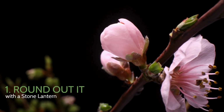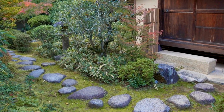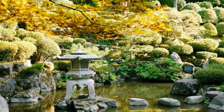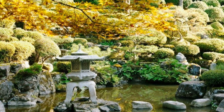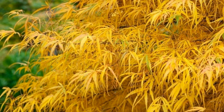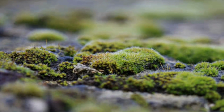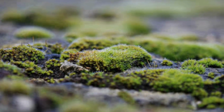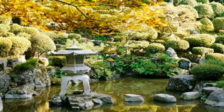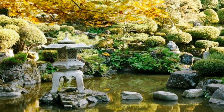Lastly, number 1, round it out with a stone lantern. Plants, water, and rocks are essential elements in Japanese-style gardens, followed by topiary plants that are placed artistically to create dimension and natural look, just like what you see in this image. This garden contains yellow maple that brings color and warmth, while mossy stones around the still pond soften the change between plants and water. As a focal point, the designer took stepping stones that lead to a stone lantern that kicks the Japanese garden up a notch.